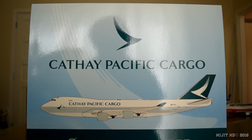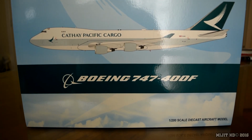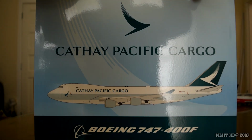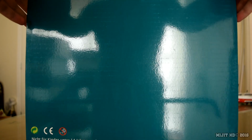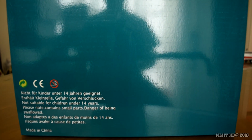Alright, so we'll take a look around the box here. Cathay Pacific Cargo, a picture of the aircraft, Boeing 747-400, and 1 to 200 scale. On the back, it's not much, just warnings.